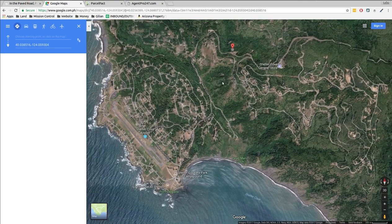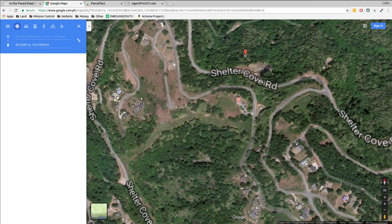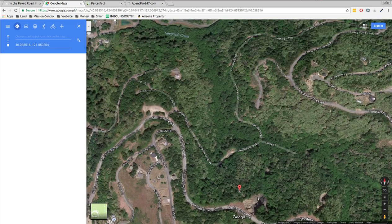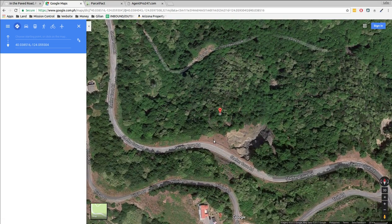And this property is up the hill a little bit. One of the main roads that comes through here is Shelter Cove Road, and lots of little roads go off of it. And on that road is this property. So the power line goes down that road, and there's houses all around it. I mean, just, like, all sides, houses, houses, houses. So let's zoom in and see if we can figure this out. Power pole right here.